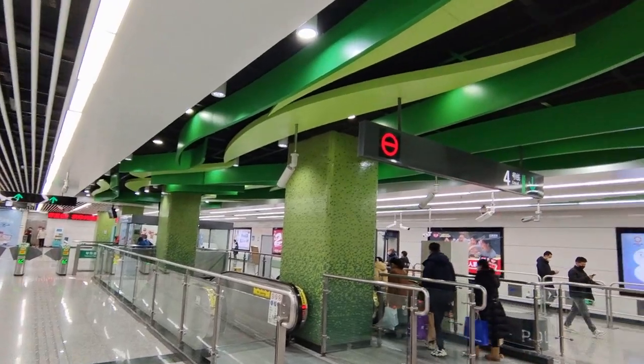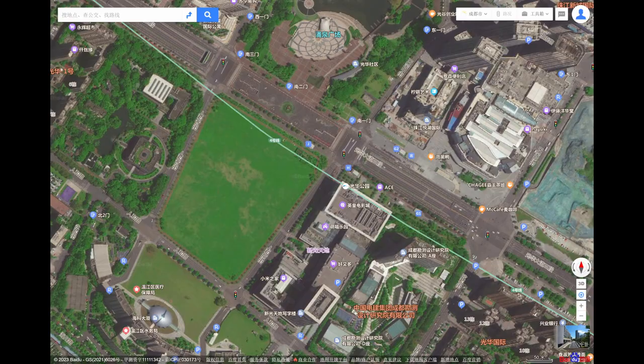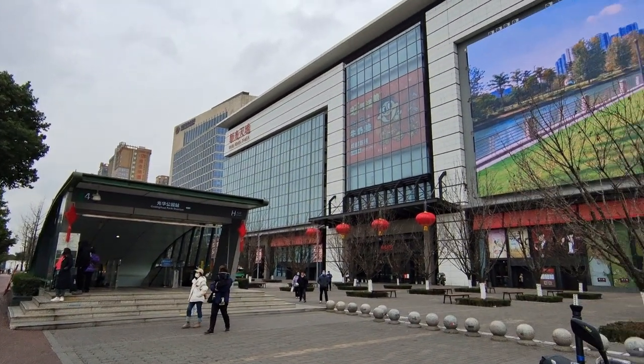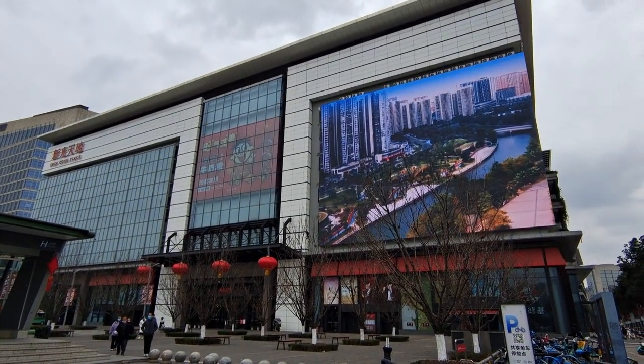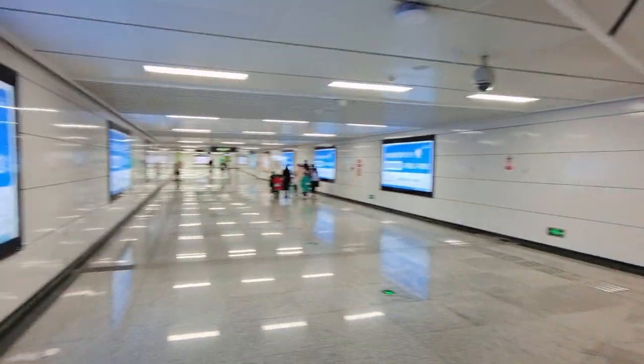The most useful function of Chengdu Metro besides traffic is a commercial complex. Remember the green steam station I mentioned before? That's a typical metro commercial complex. The Guanghua Park station is beside the park and in between of two big malls. The malls are connected to the station underground.